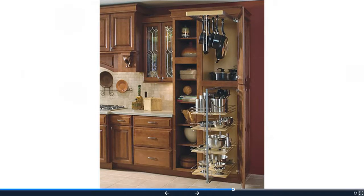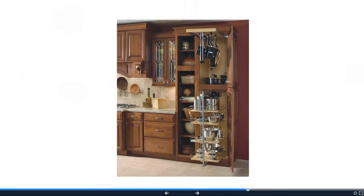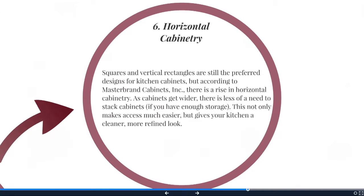And here's another option as well, with the storage for pots and pans and different things. All of these are customizable. These are things that you can say, I have 5 of these types of pots, I have 10 of these, 6 of these, and we'll design it based on exactly what you have to make sure everything has a home and it's not awkwardly being placed in random spots. So that's some storage options. Another popular trend is horizontal cabinetry.